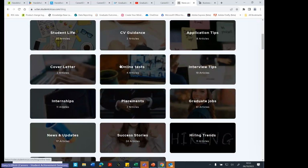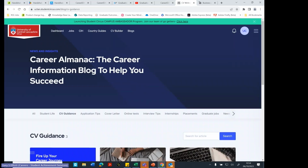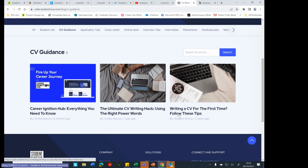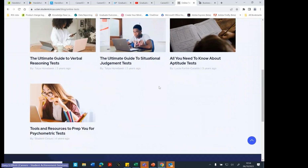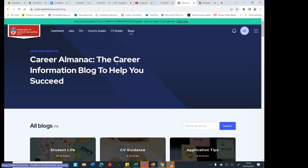They have lots of different advice on things like cover letters and placements, but these are mostly focused on it from an international perspective. Whereas Career Edge is mostly focused on a general perspective of CV guidance, these are more focused on what it would be like for an international student writing a CV, or doing an online test. So the focus inside this platform generally is a lot more around what it would be like to be an international student.